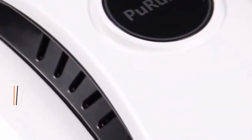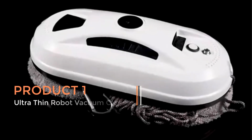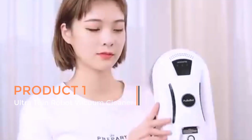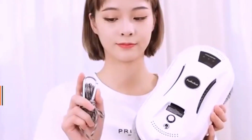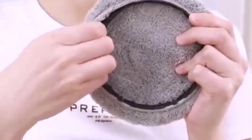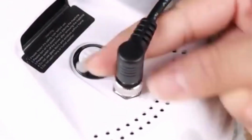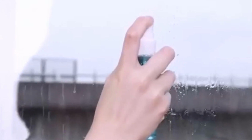Product 1: Ultra-Thin Robot Vacuum Cleaner. The Ultra-Thin Robot Vacuum Cleaner is a cutting-edge household appliance designed to efficiently clean floors and other surfaces with minimal human intervention. This compact and sleek device utilizes advanced technology to navigate and clean various surfaces, including hardwood floors, carpets, and even glass windows, making it a versatile cleaning solution for modern homes.